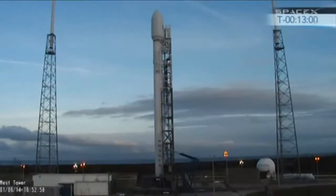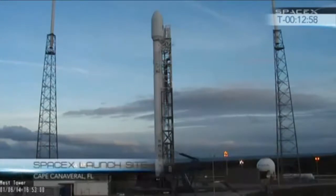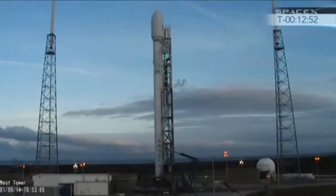All stations verify ready for launch. FTS. FTS go. Props go. ABI. ABI's go. GNC. GNC's go. Ground. Ground is go. VC. VC's go. GC. GC's go.